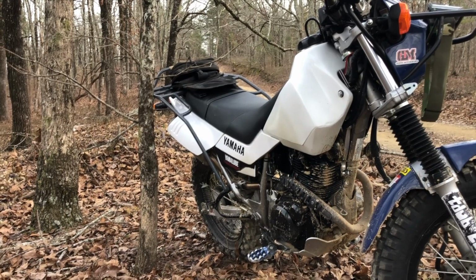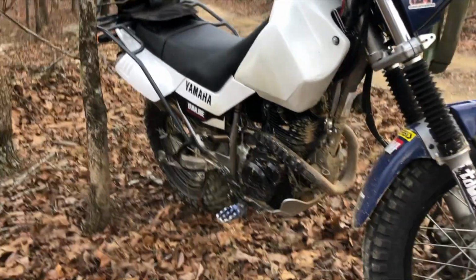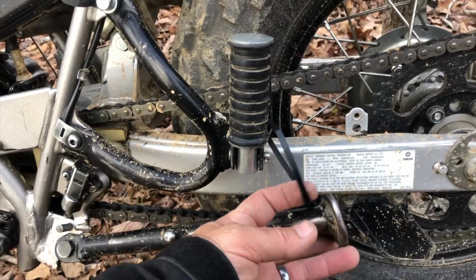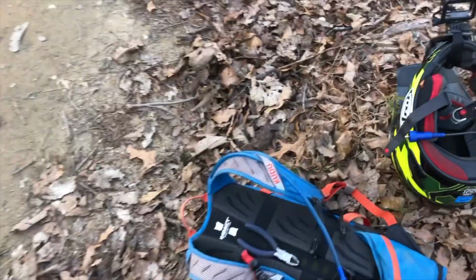Beauty of the CycleRacks rear rack, you can just use it to lean up against a tree. Now, I'm just going to zip tie up the kickstand. Wasted one kickstand. This is why you carry zip ties in your bag.